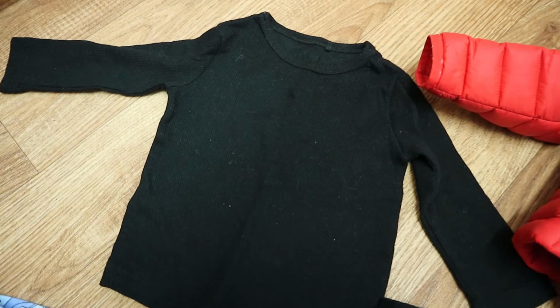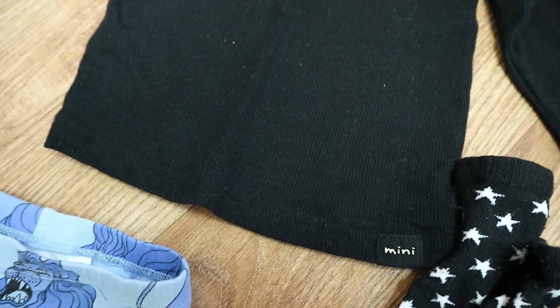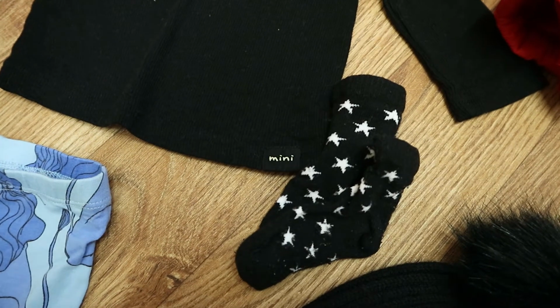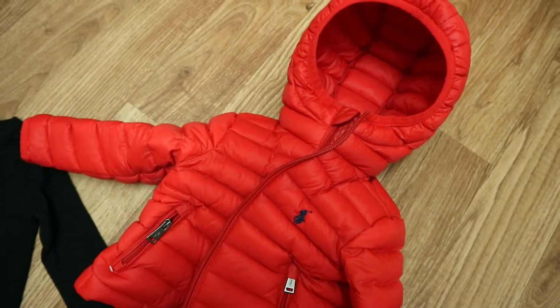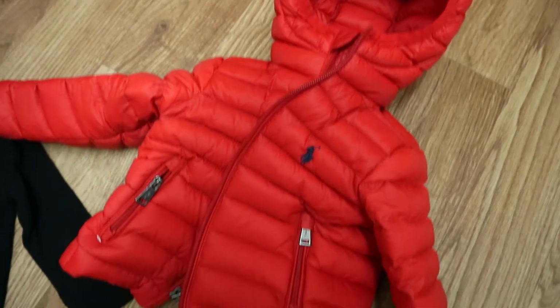The first thing Vinny's wearing is this black, thin, ribbed jumper from River Island Mini Range. He's then got these lion print Mini Rodini leggings. We then go onto some little star printed socks from Next. A little black pom-pom hat from Zara with some cute little ties for underneath his chin. And his super faithful, which we get massive wear out of, his Ralph Lauren feather down coat.